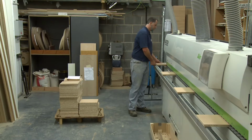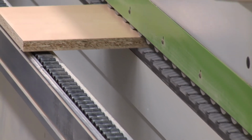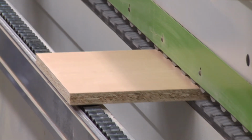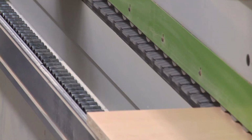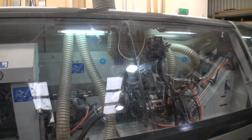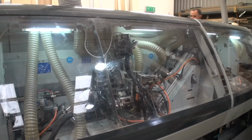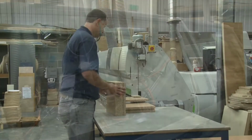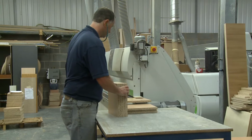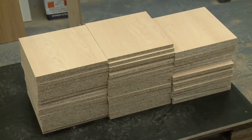This machine applies the edges to the board. The first operation is to plane 1 millimeter from the board to remove any chips to the edges, creating a perfect finish. As the board passes through the machine, the edge is applied using hot glue under pressure. The applied edge is trimmed to the board thickness, and finally the corners are trimmed. A perfect finish time after time.